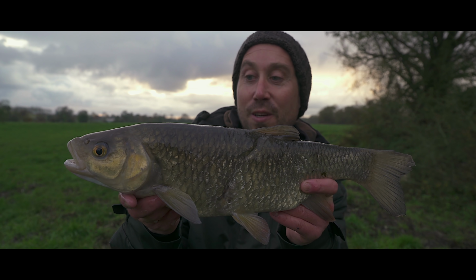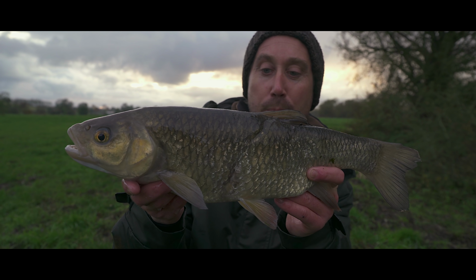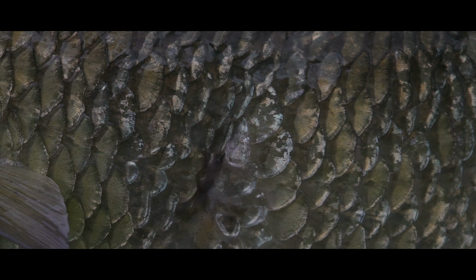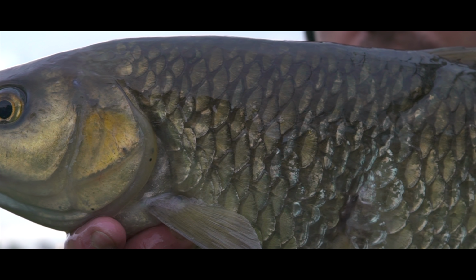Well, we've bounced through a couple of swims on the way back, and we finished on this lovely old one. Looks like a pike's grabbed hold of him, a battle-scarred Waveney chub. Really happy, stinky cheese paste. Lovely way to finish the day.